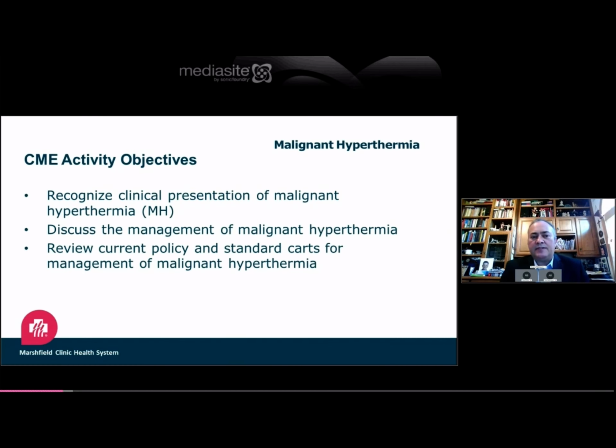So the objectives of this lecture is basically to present to you about malignant hyperthermia, which is very interesting. It's related with anesthesia. So as an anesthesiologist, having your own pathology that is related with what you do, it's amazing. And it's very interesting to learn about it, to prevent it, and to be ready for it. We'll discuss the management of MH and also our current policy and our cards on the system, because we have to be ready to confront when we have this problem.